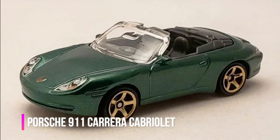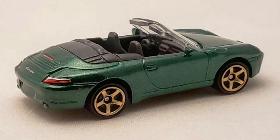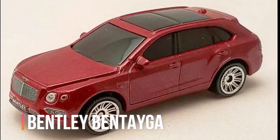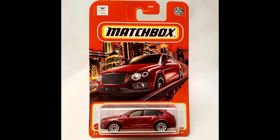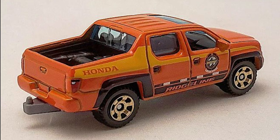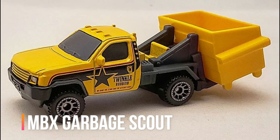Matchbox number 27 out of 100, a Porsche 911 Carrera Cabriolet. Matchbox number 82 out of 100, Bentley Bentayga. Matchbox number 96 out of 100, a 2007 Honda Ridgeline. Matchbox number 24 out of 100, MBX Garrett Scout.